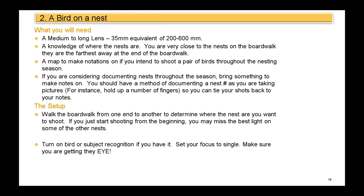Now, one of the things that I'll show you here is I chronicled a nest from the mating in the bird nest all the way through the chicks. As you do that, you're going to want to decide how many nests you're going to watch. I just watched one and I got lucky. It went through the entire year. But this year I'm going to try to monitor three or four. To do that, I want to know where they are. I might want to make some notes on where they are so I can go back and say, oh, I remember where that is now.